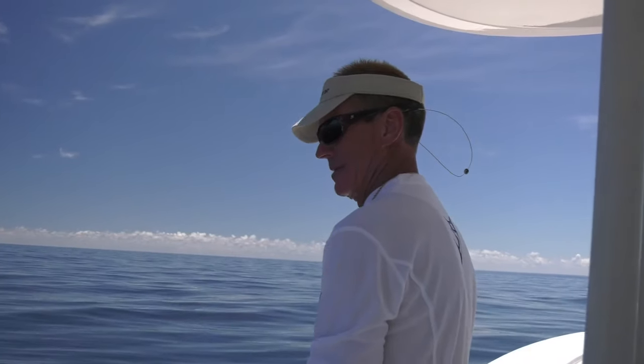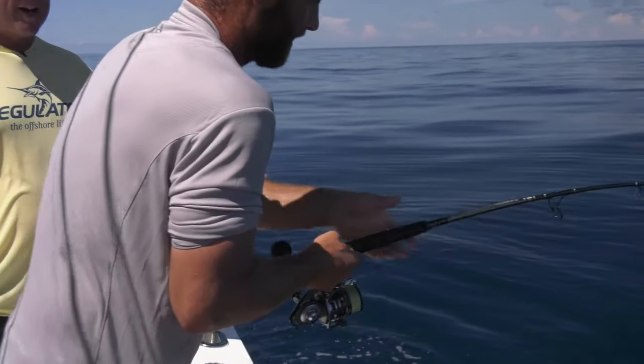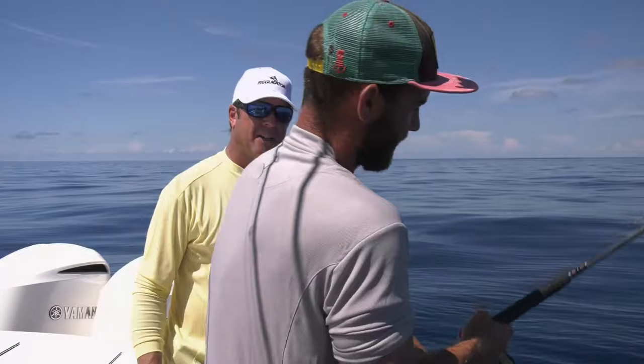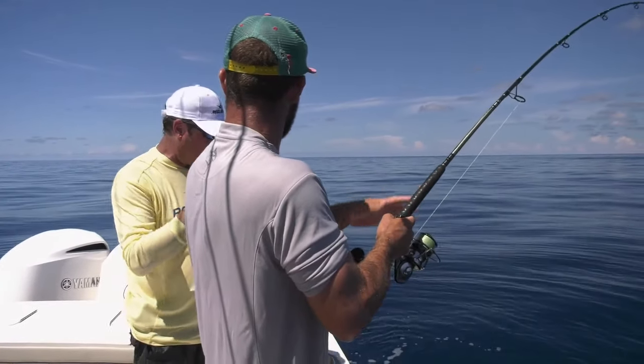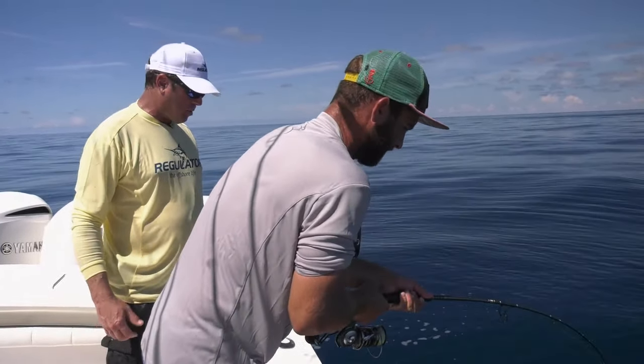Long runs, but well worth it. Absolutely, especially when you get beautiful days like today. Well, how about this regulator? What do you think about this thing? Man, we got out here in a hurry. It performed awesome. Very well set up. Perfect rig for this type of trip.